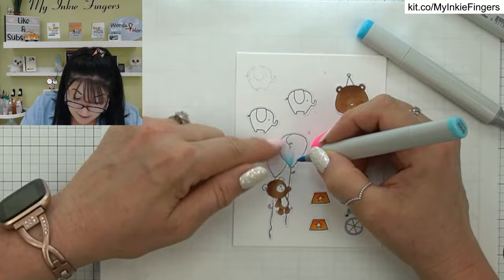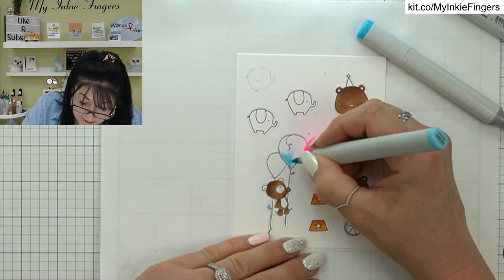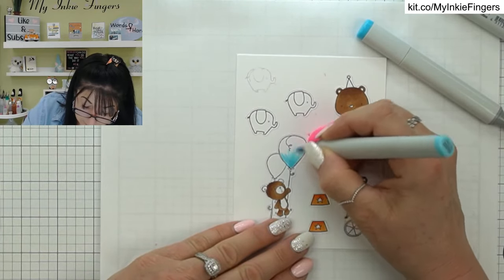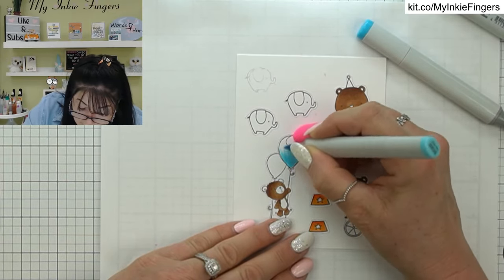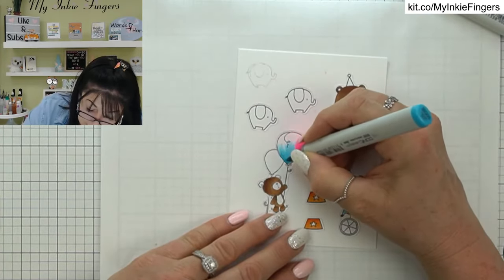Because, of course, they would be shading him. There's nothing really shading this because this is going to be in the sky. So I'm going to go from the bottom. Get this nice and saturated. The more saturated it is, the easier it is to blend in your next color, right?